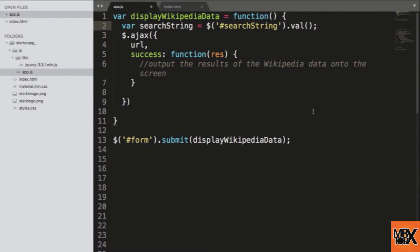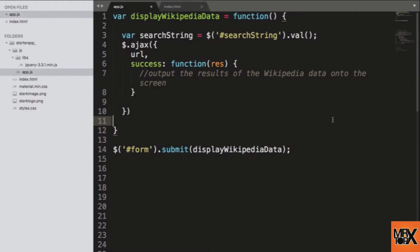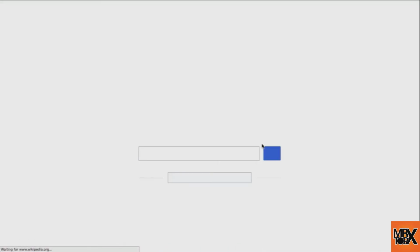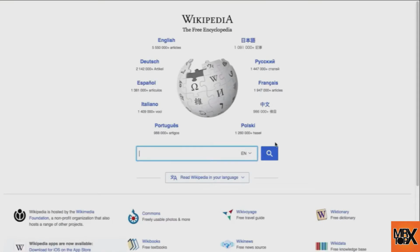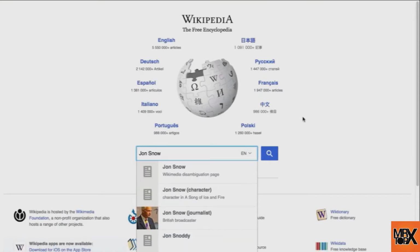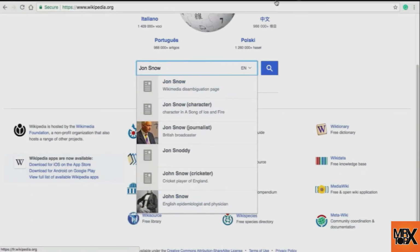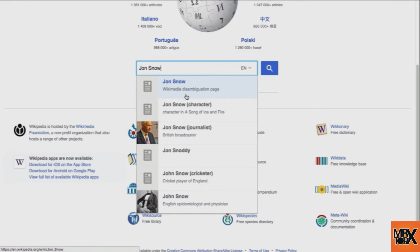So let's begin to construct our Wikipedia URL. Now this would be kind of the same if we did this. We can go over to Wikipedia, click inside it there, and we can search anything. So our usual example of Jon Snow. And we can see all of these examples coming up on wikipedia.org. So we have Jon Snow, the character, the journalist apparently. You've probably just heard of the Jon Snow from Game of Thrones. We have the cricket player, the physician down here.